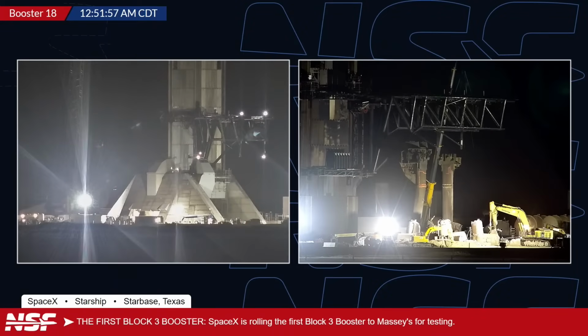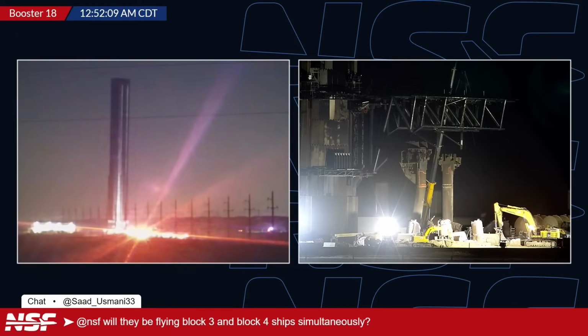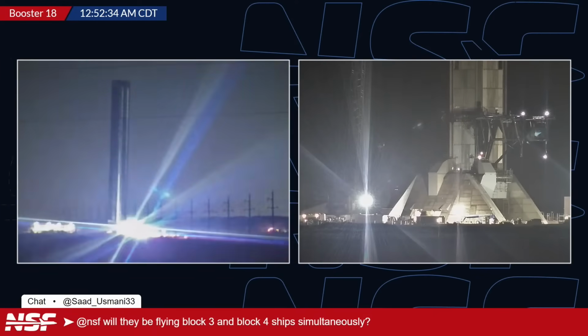Saad Usmani is wondering if they might fly Block 3 and 4 ships simultaneously. I'm trying to think of whether that might be the case. I guess if they're reusing the Block 3 ships regularly, it would make sense to slowly introduce Block 4 at that point. But I don't know. How long would they really fly 2 versions, and how compatible could they be? I'm not sure. If all they're doing to Block 4 is adding 3 RVACs and stretching the ship, in theory, they could fly it with a Block 3 booster.